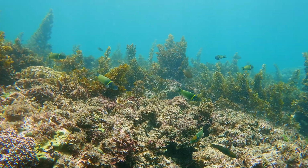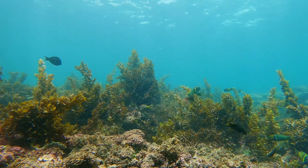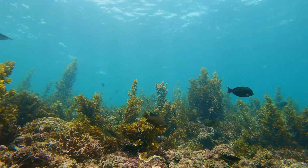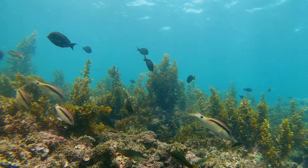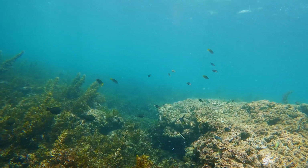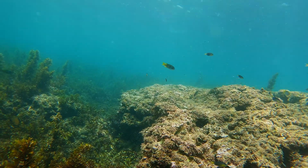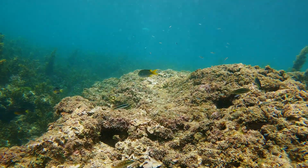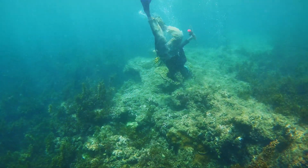This is the gold bow wrasse. It's native to the Western Indian Ocean. The dash and dot goldfish. I ran into a local fisherman. He was catching small fish with a pole spear or something.